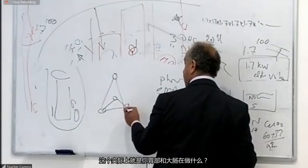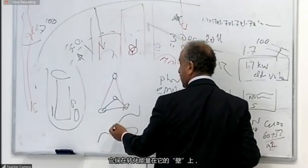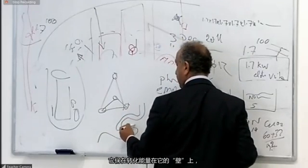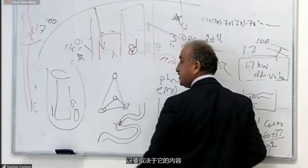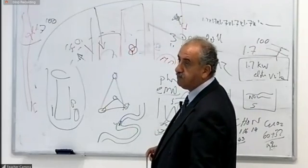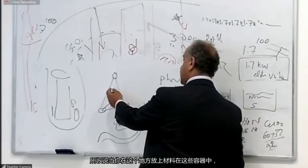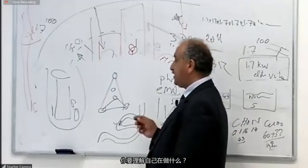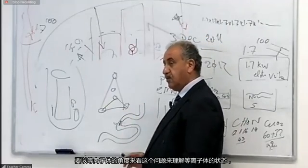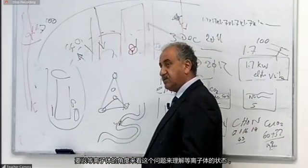This is exactly what your stomach does, and your intestine. It transfers energy across the wall according to the content. So when you put materials in these containers, understand what you're doing. Work in a plasma state. Understand the interaction of the plasma.